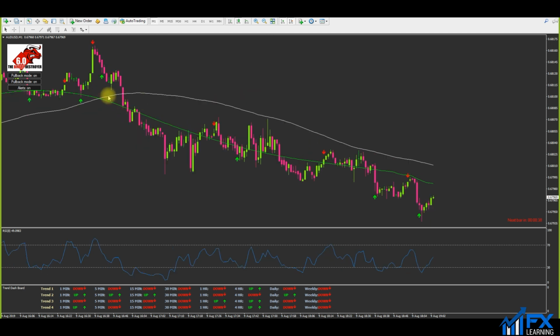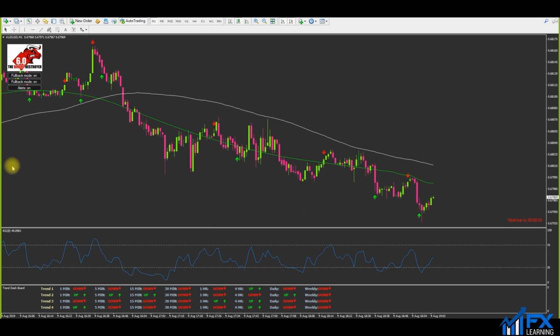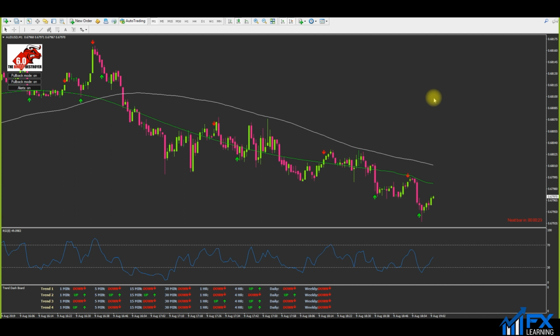AUD USD, again, look at this nice signal here. Again, notice how we've crossed over. We got our first red arrow here. Again, you could have had a stop loss of maybe 5 pips, and this trade would have gone to at least another 10 pips. Now, this is key with this strategy. You've got to use a tight stop loss. There's no such thing as having an open stop loss with a 100 pip stop loss. Nothing like that. It's got to be tight, mainly next to this white moving average.